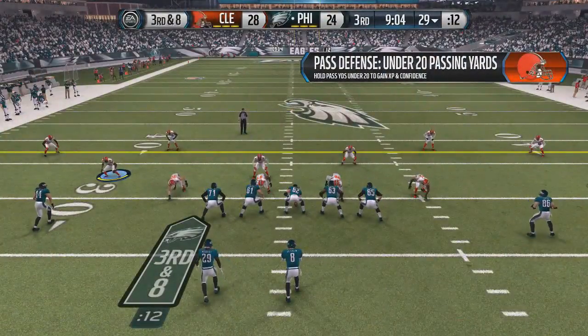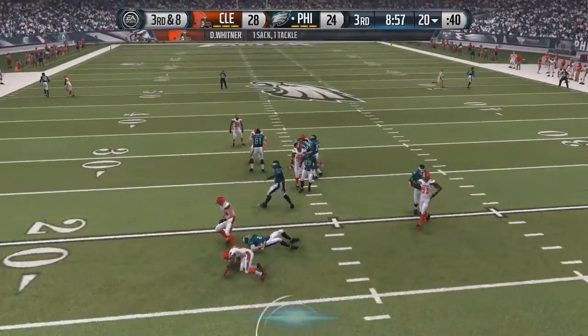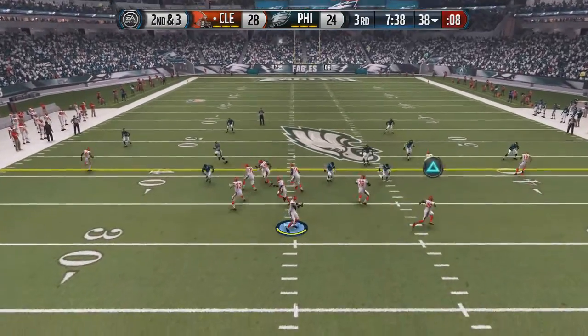Now Clausen must come back out on 3rd and 8. Another potential 3-and-out for Philadelphia. Clausen in shotgun. Murray in the backfield. He takes the snap under pressure, and he will be sacked on the play by Dante Whitner back at the 20-yard line. Whitner was moved to second-string safety and sometimes comes into play linebacker, and right there is why.